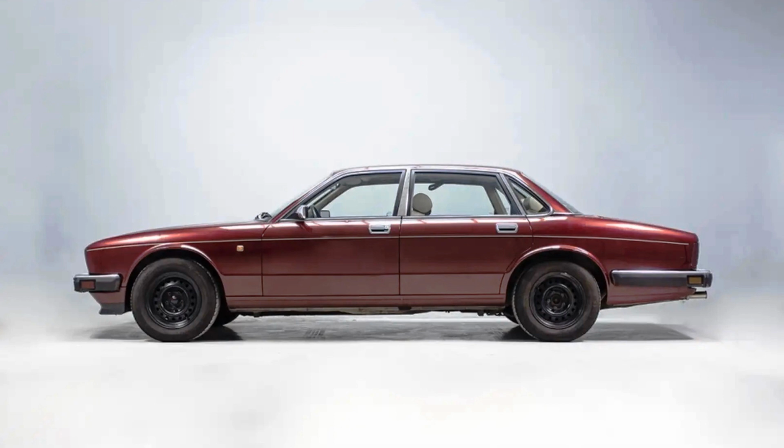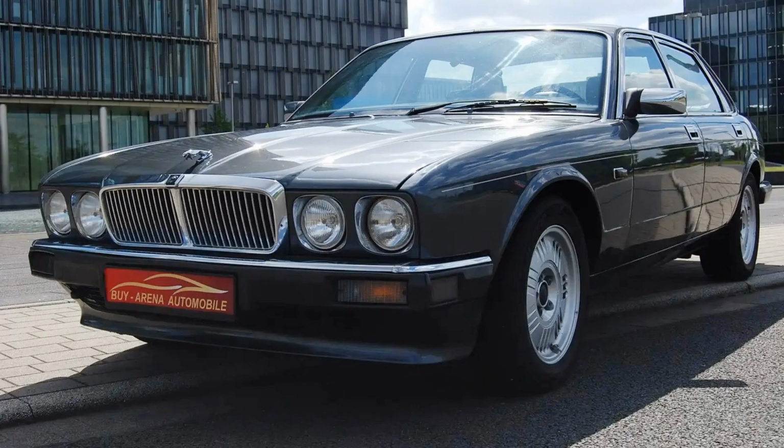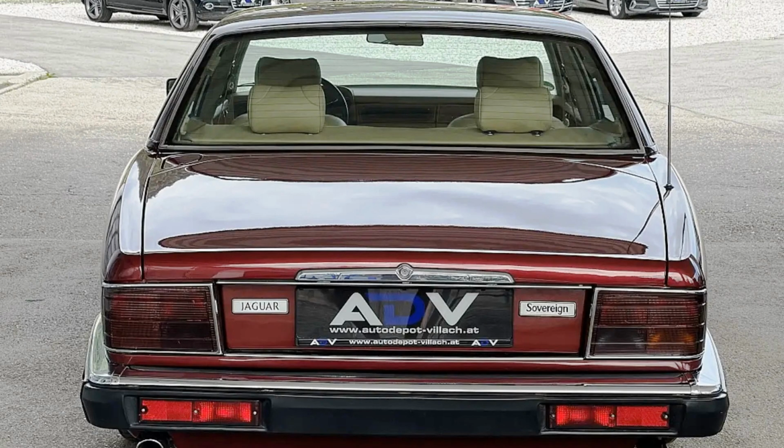Two engines were available at the launch, both inline 6-cylinder naturally aspirated, 2.9 liter with 150 horsepower and 3.6 liter with 203 horses. No V12 engines were available at that time.